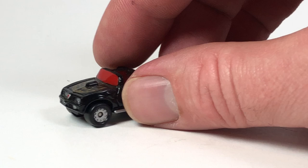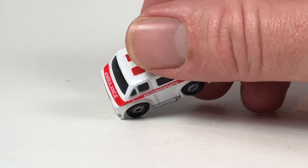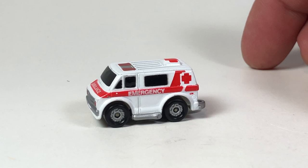Just kind of go through these one by one. Just take a peek. There's quite a few of them here. This next one's a little van ambulance. It's pretty cool. It's got a little trailer hitch thing back there. Interesting little thing. Let's see here. The next one. What is this one? It's a little funny car.